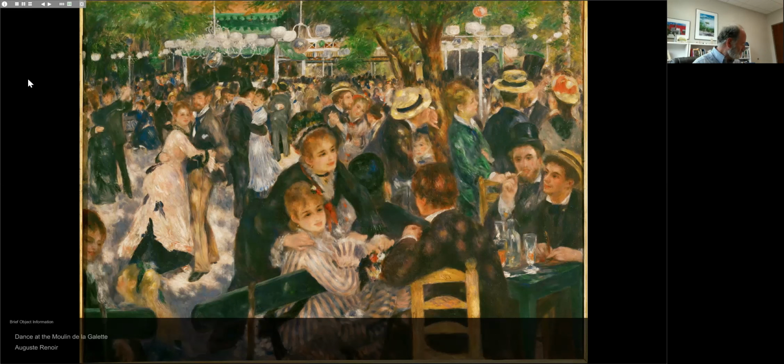This is quite a large painting at 4 feet 3 inches by 5 feet 8 inches. And this is Renoir's most ambitious effort in painting the human figure in outdoor light, using the kind of patchy painterly technique that he adopted, in keeping with the Impressionist experiments of Monet and others.